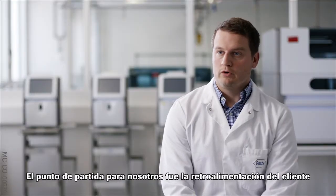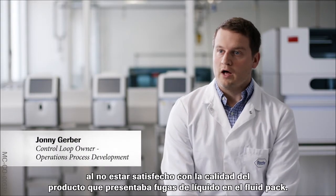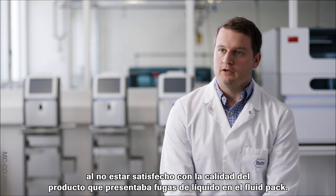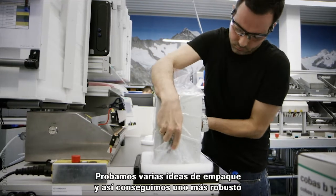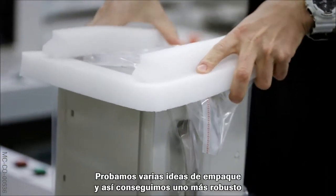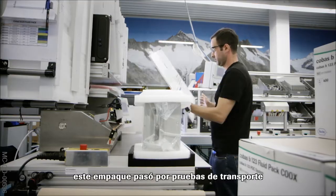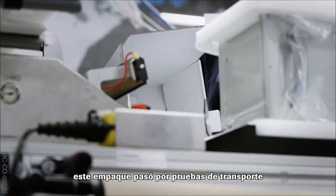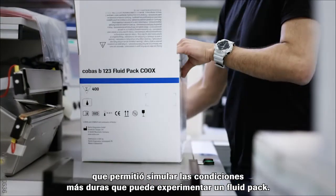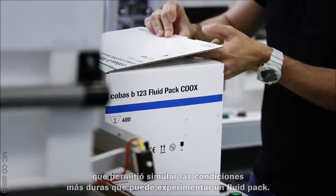The starting point was the customer feedback that they were not satisfied with the current quality that was coming towards them on leaky fluid packs. We tested several packaging ideas and came out with this one robust setup. This went through a standardized transport test, which simulates the harshest conditions that real-world fluid packs would see.